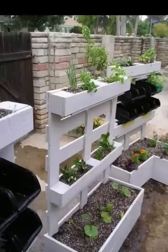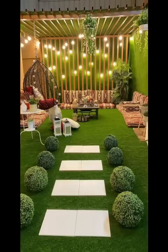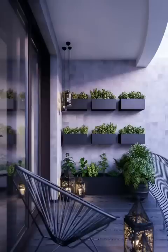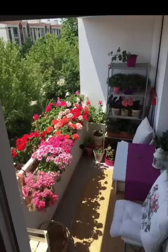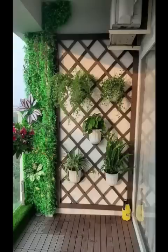As we conclude our journey through these captivating balcony garden ideas, remember that your outdoor space is a canvas waiting for your personal touch. Whether you are embracing lush greenery, vibrant flowers, or even cultivating your own herbs and vegetables, your balcony can become a space that reconnects you with nature and provides a serene escape.